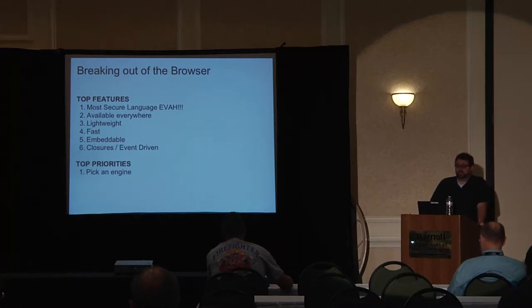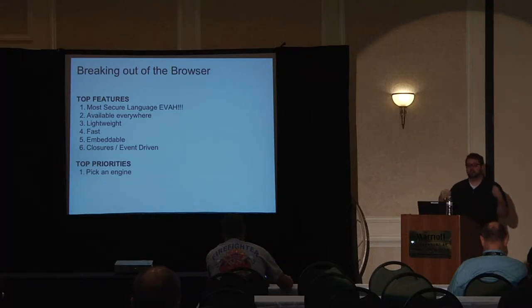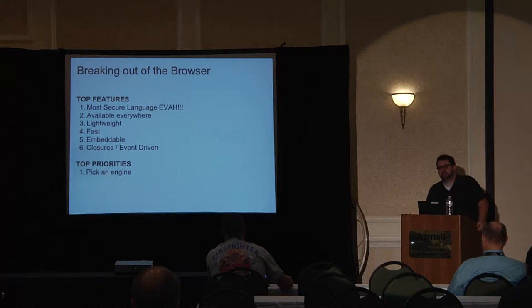The first thing is that it's the most secure language ever, right? And the reason for this is really quite simple. It's not because it has a ton of security features. It's because it's a language that's designed to only put into a sandbox the data that you want to manipulate in that sandbox. So by design, it's inherently secure. And the reason why I say it's the most secure language ever is because when you think about it, JavaScript every single day is running trillions upon trillions of lines of untrusted code. Can you name any other language that runs that much untrusted code on a daily basis? I can't think of any.